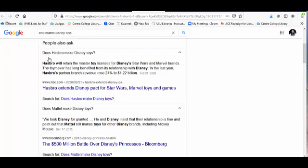And I quickly find out that Hasbro makes Star Wars and Marvel brand toys, and Mattel makes other Disney brands such as Mickey Mouse. And the articles linked to these answers come from NBC, which is a major news network and therefore reliable, and Bloomberg, which is a major news source for business news, and I also happen to know they're reliable. So I can trust these two pieces of information.